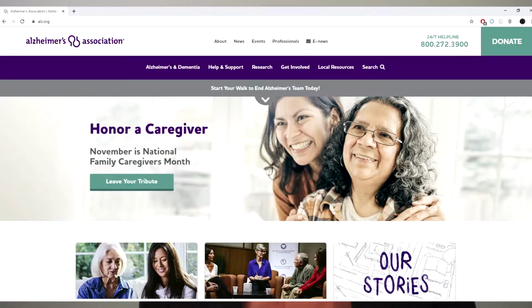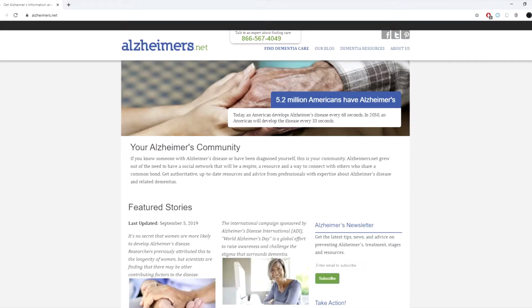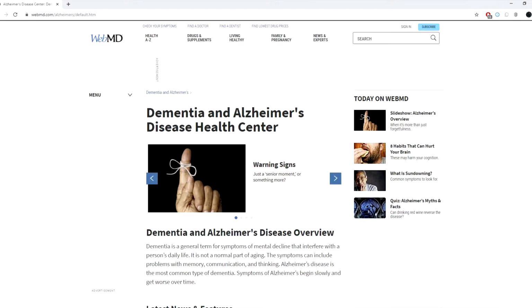A further category, though, will be the internet. Of course, we are in the information age, and the internet is a vast and bountiful resource that is full of information that you can tap into. I am going to have to spend an entire series, as I mentioned, on different websites, so I don't want to take up a lot of time here, but suffice it to say that the Alzheimer's Association, or alz.org, alzheimers.net, and WebMD. WebMD is a great resource for medical information about Alzheimer's disease.